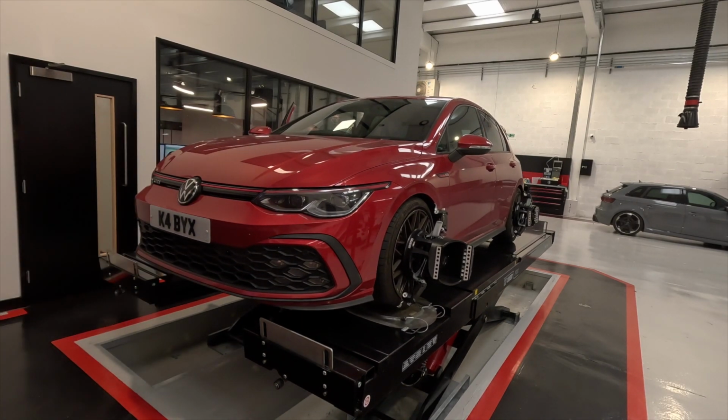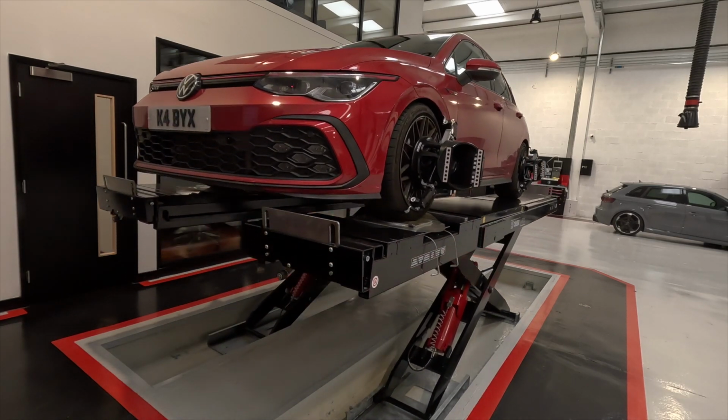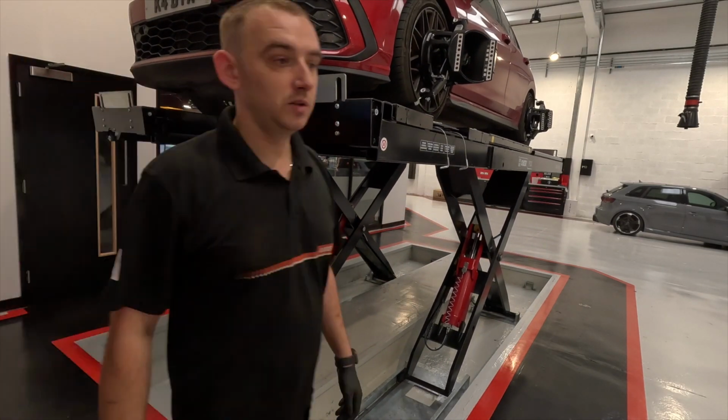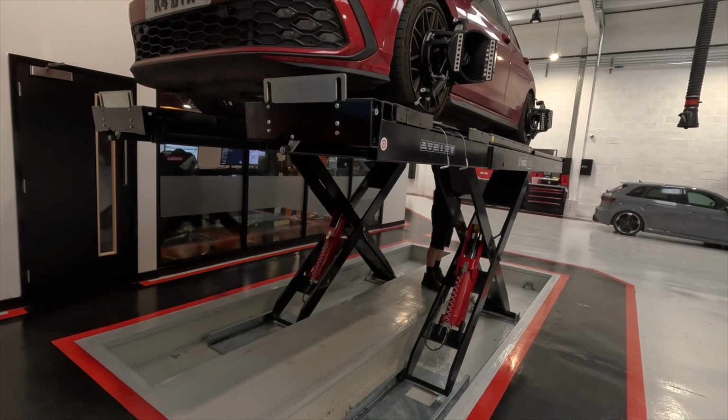Here I'm having a fast road setup done to the GTI so that the car handles as good as it should on these lowering springs. For me, it's not always about horsepower, it's about how the car should feel on a day-to-day drive, and that's exactly what I'm trying to achieve here. I'm really looking forward to the end result, and I hope that you guys have found this process satisfying so far.